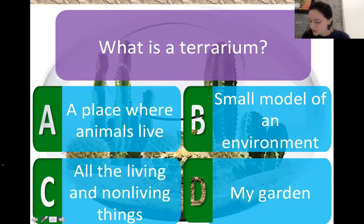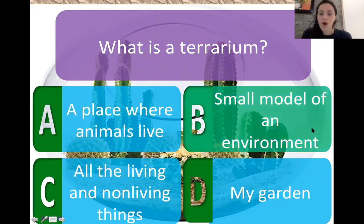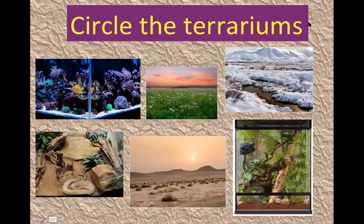And what is a terrarium? Sam, what is a terrarium? Wait for me, Sam. Okay, go ahead. I'll read them out loud. Is it a place where animals live? B. Good, a small model of an environment. All the living and non-living things is an environment. The terrarium is a small model of an environment. Excellent job, Sam.